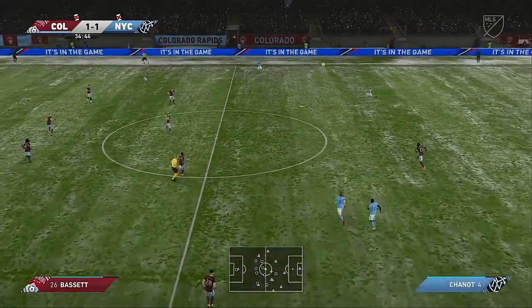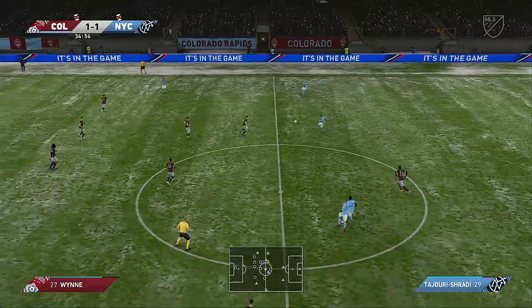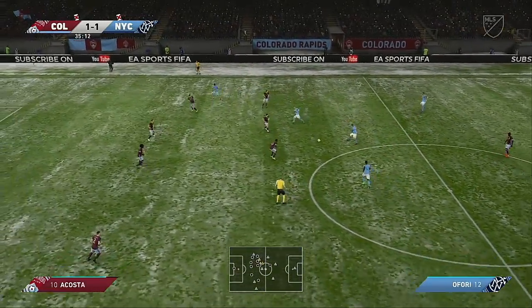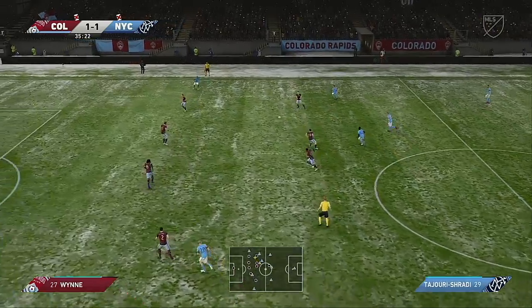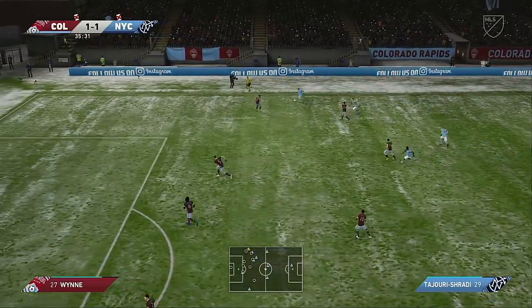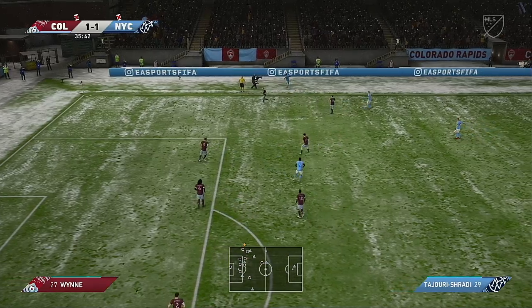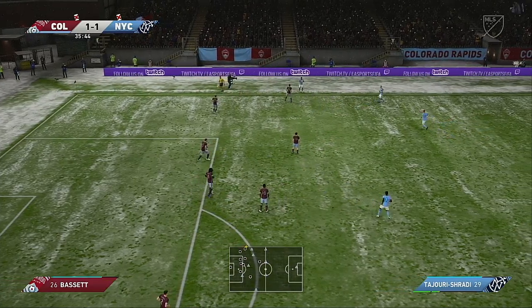Matarita. They've got numbers in this attack, and it looks dangerous. There's going to be a throw-in after that tackle.